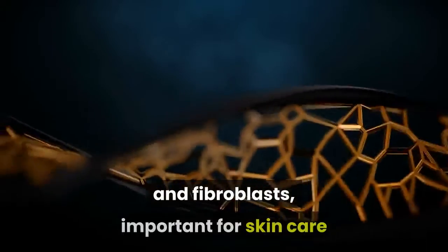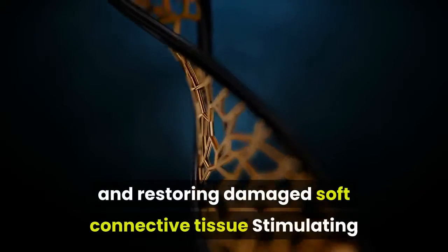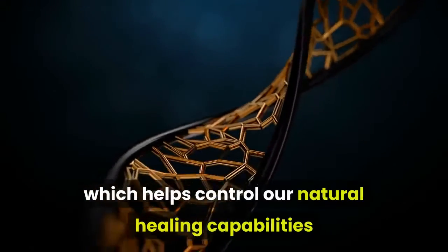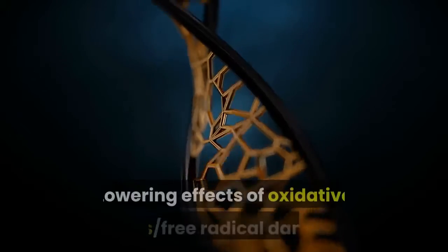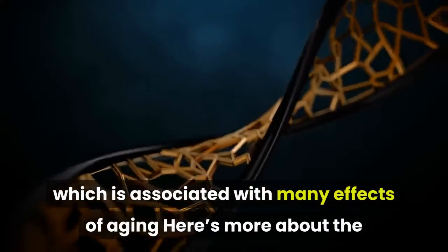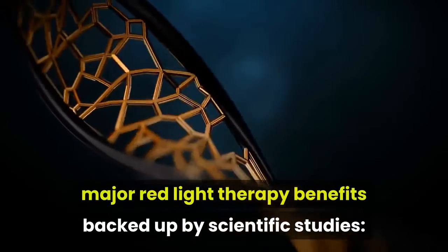improving natural production of collagen and fibroblasts, important for skin care and joint and digestive health, repairing and restoring damaged soft connective tissue, stimulating or decreasing inflammation, which helps control our natural healing capabilities, lowering effects of oxidative stress, free radical damage, which is associated with many effects of aging. Here's more about the major red light therapy benefits backed up by scientific studies.